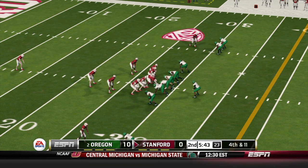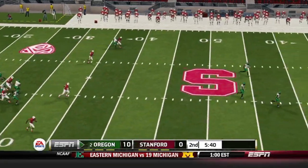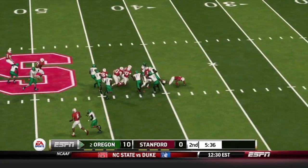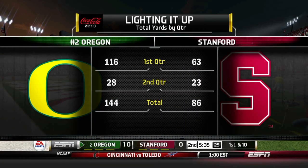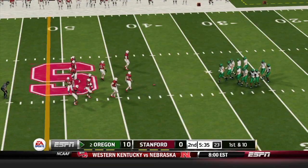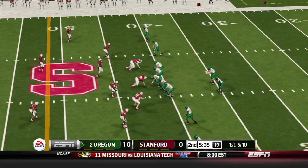Marshall is the deep man awaiting the return. And down he goes at the 41. Oregon's offense really had a going in that first quarter, but they're starting to struggle here in the second half. Well, because they played so well early in this game, even though they have been struggling, they still have a pretty comfortable lead. Now let's see if they can hold on to it here as we get ready for the second half. We're about set to start things up again.